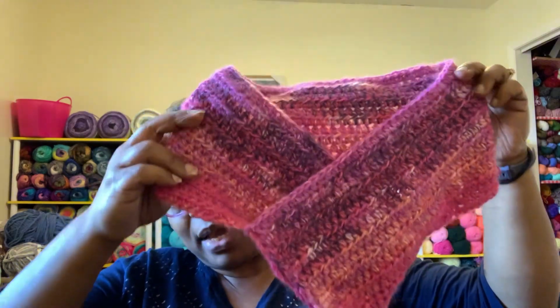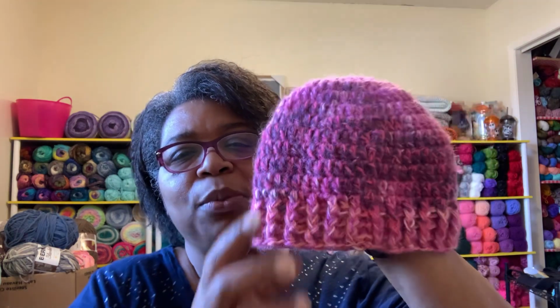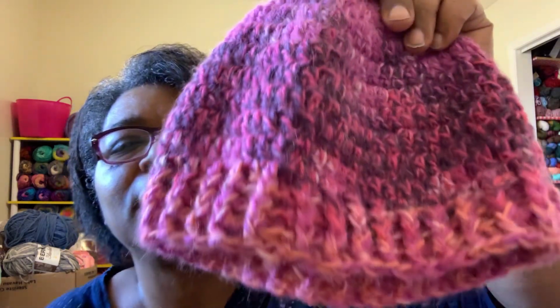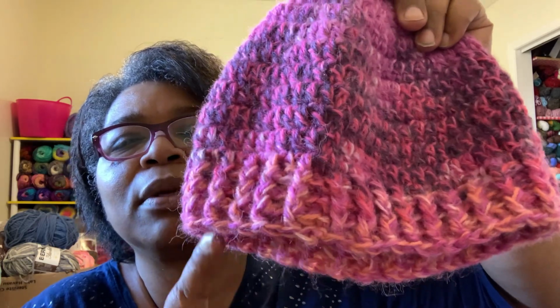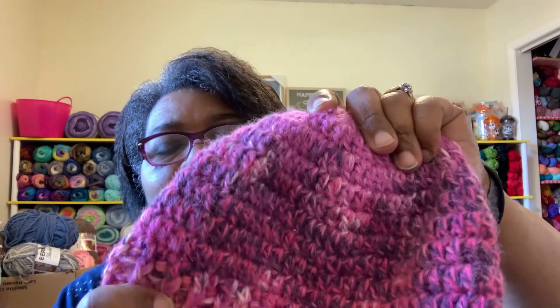So I made a cowl and a matching hat. And it's just a basic beanie with front and back post. And I thought she might like that. But do you see what I mean about the little fuzzies that are hanging down? I'm just not a big fan. I thought I was going to like it. Crocheting with it and everything was not a problem, but the fuzziness is what makes me a little nutty.